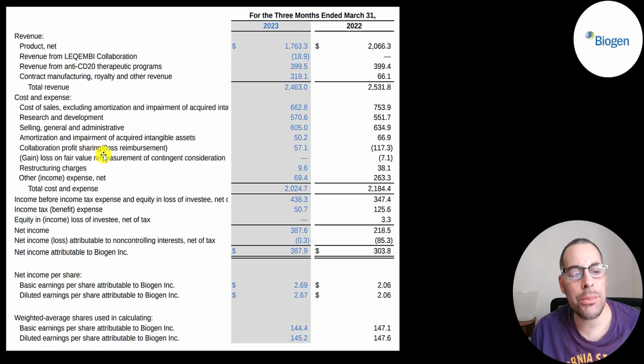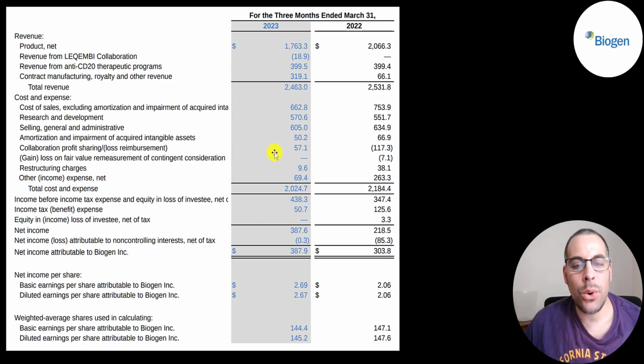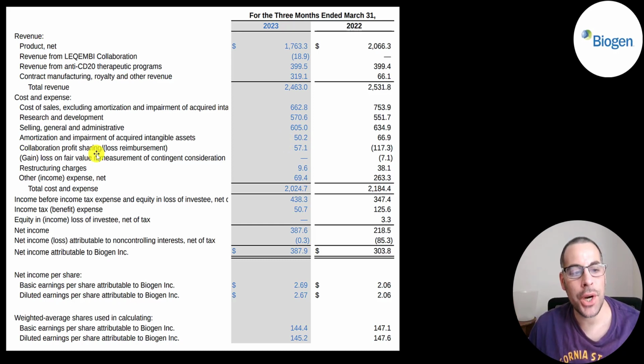Then they have collaboration profit sharing. Say for instance they work with another company to come up with a drug. And if Biogen decided that Biogen would have 80% of the revenue and the other company 20%, then when Biogen receives the money, say they received $100 million, they have to give $20 million to that other company, their share of the profits. So they record that expense on their income statement, and they call it collaboration profit sharing. They're sharing the profits. We have 10 million of restructuring, and then other 70 million.